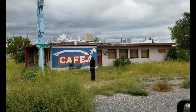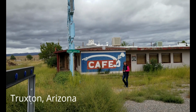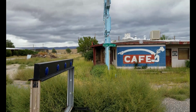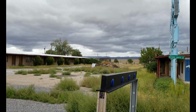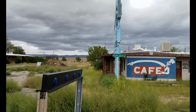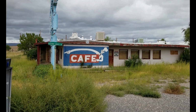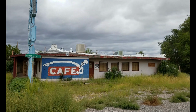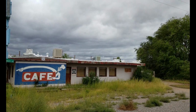Just a quick stop here at Truxton to shoot the Frontier Motel sign and this neat chef on the side of the cafe. Both long since closed, as you can see. If you wonder why we seem to be kind of motoring along here and perhaps not giving places like Grand Canyon Caverns their due, it's because A, we came through this area a couple years ago, and B, we're hoping to get to Oatman today to see the burros. So, time to get back on the road.